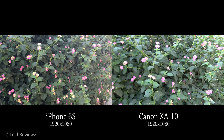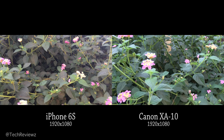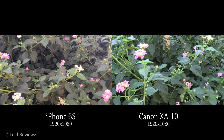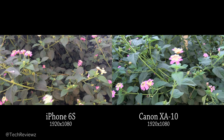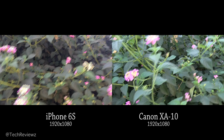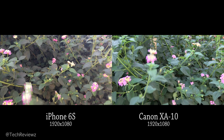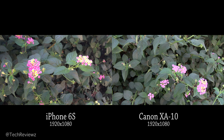And here we got the bed of flowers. The white balance is different here. A little bit sharper on the right-hand side for the camcorder. Both give us good results here though. And as we move into the shade, the iPhone adjusts the color, and we get almost similar results.